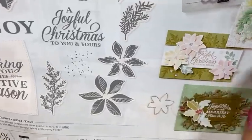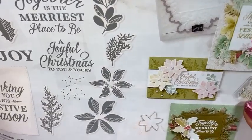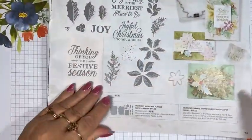And look at the gorgeous little poinsettias. Well, I know I don't say that right. I say, yeah, I don't say it right. Pretty, pretty cards.